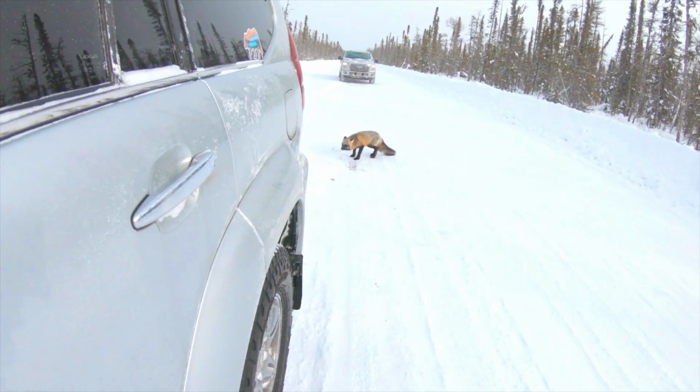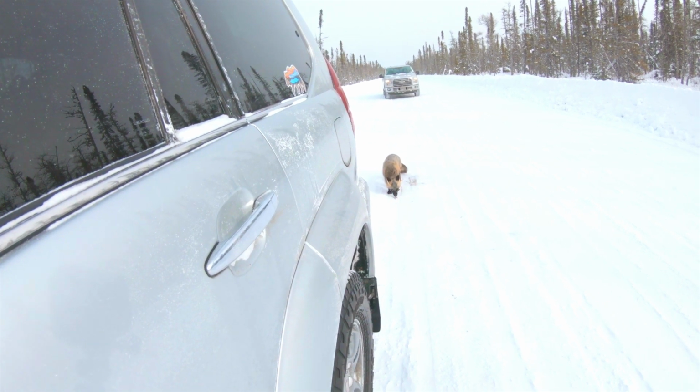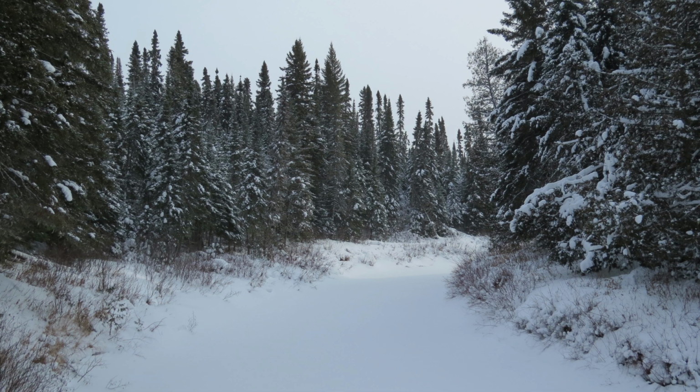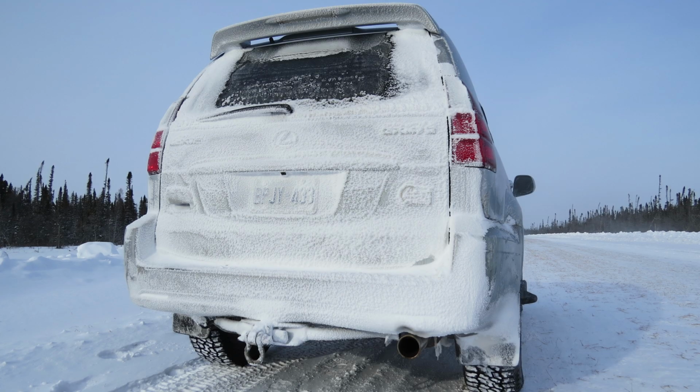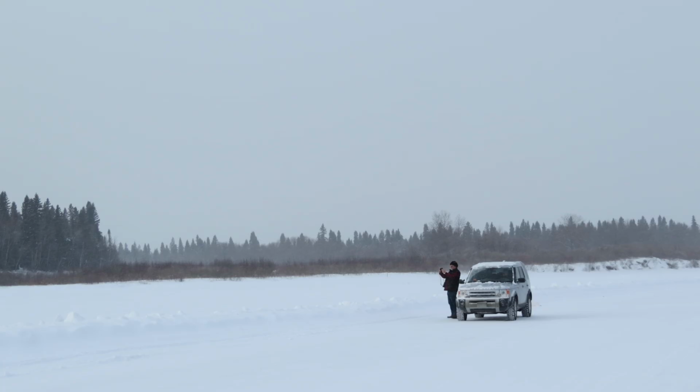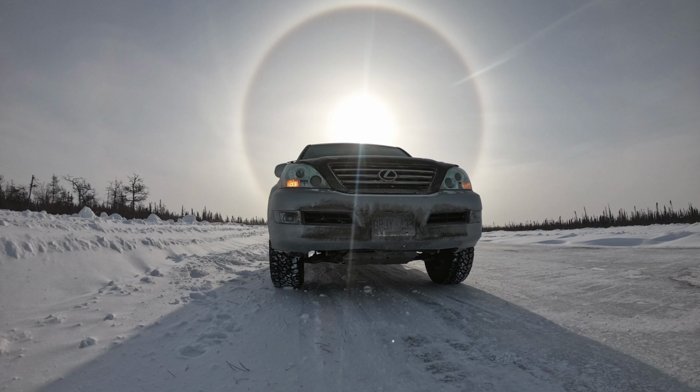We brought extra fuel, we brought warm clothing, of course, and emergency gear like blankets and candles, things of that nature. We also had a SPOT GPS locator, and of course lots of dry food and water.